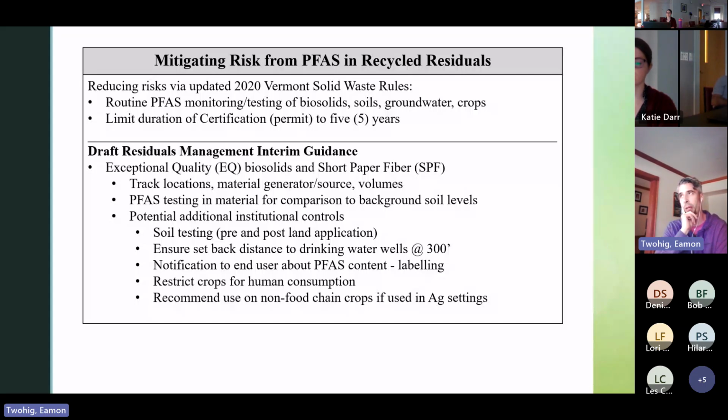And one thing we're thinking about: first thing we did was we revised our rules in 2020 and required testing for everybody. We also limited the ability for folks to bring stuff into Vermont, so you have to have approval through us. Any biosolid in the past, if you were making a high-level biosolid, you could just bring it to any state. No one tracks it, and that's still true today. I'm not aware of any other states that require a registry or an approval to bring stuff to them.